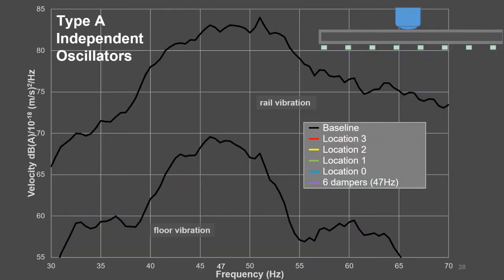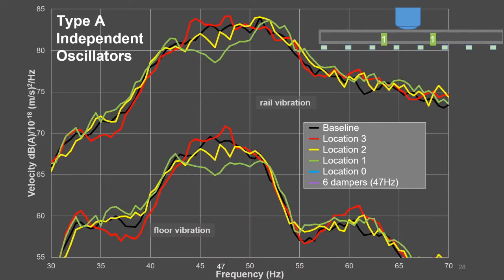First, we have the black lines showing the P2 resonance around 47 Hz at both rail and floor. We then install the dampers, the Type A independent oscillators, tuned at 47 Hz, at spacing far away from the wheel set. The green line shows the vibration level with damper installed 1 spacing away. The reduction becomes significant at the P2 resonance.